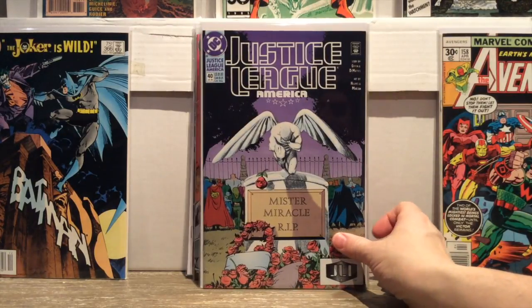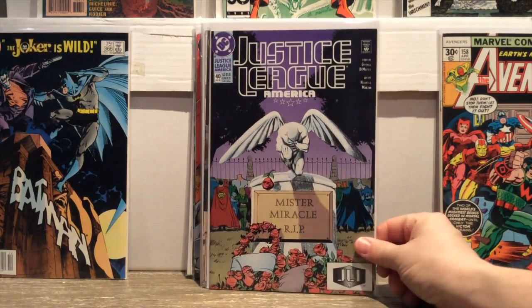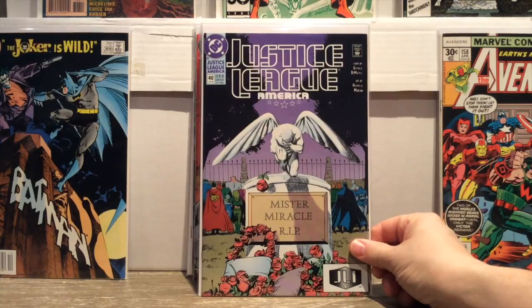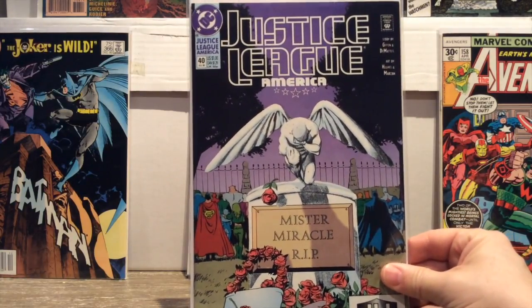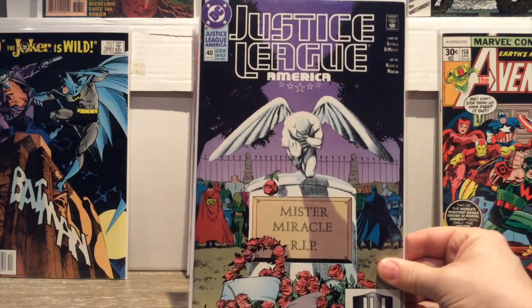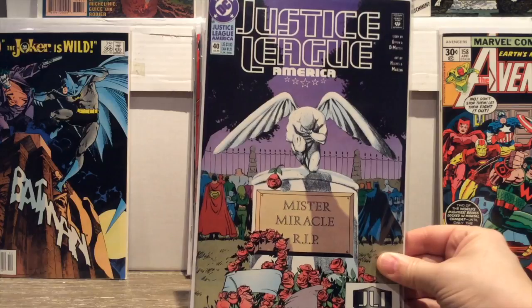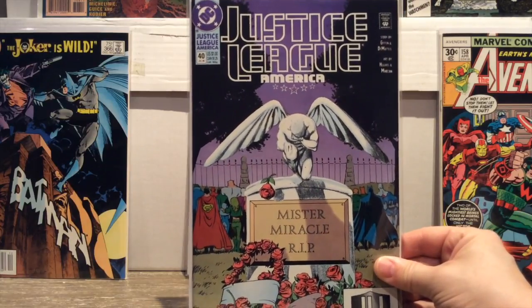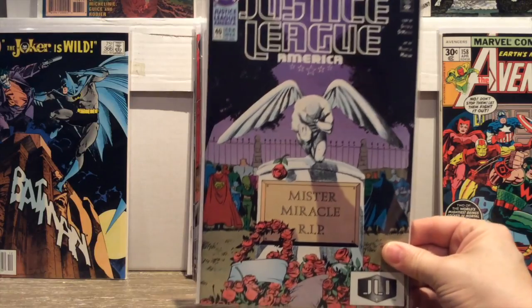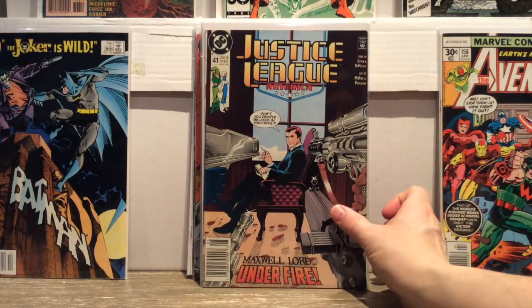Justice League of America number 40. Gorgeous, gorgeous Mr. Miracle funeral cover. So many funerals, so many graveyard covers in DC Comics, in all of comics. This one's a beautiful one. Just love this. Don't worry, guys. Mr. Miracle wasn't dead. He was faking his death. He was back a few issues later. But it was really nice to see. I don't think he was back on the team, though. I think that was the last issue he was on the team.